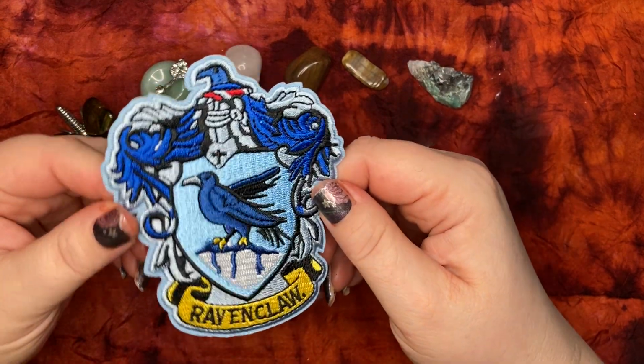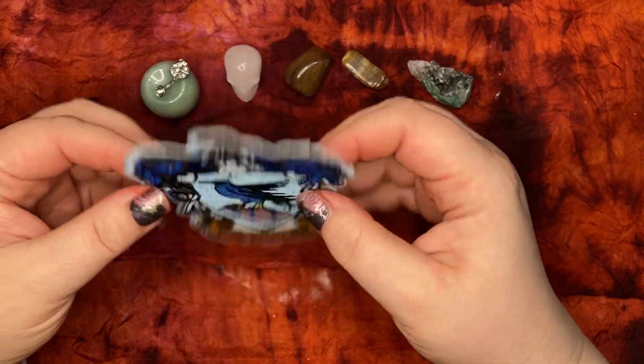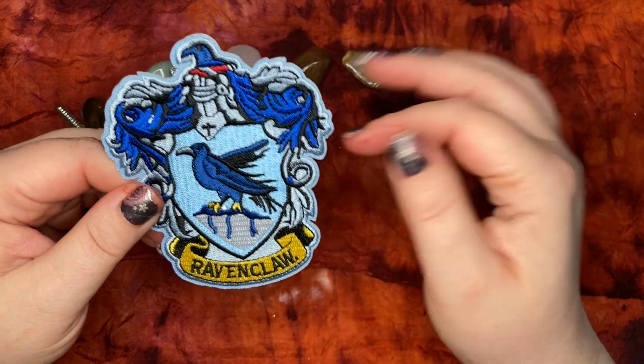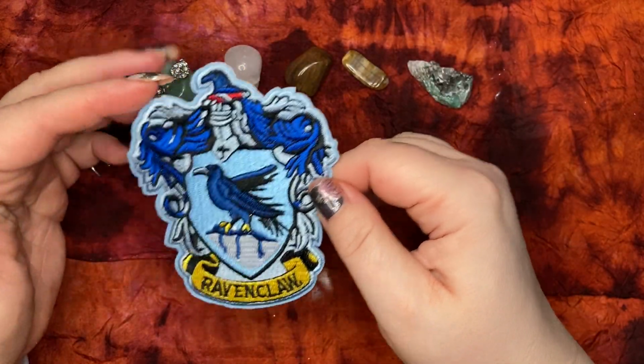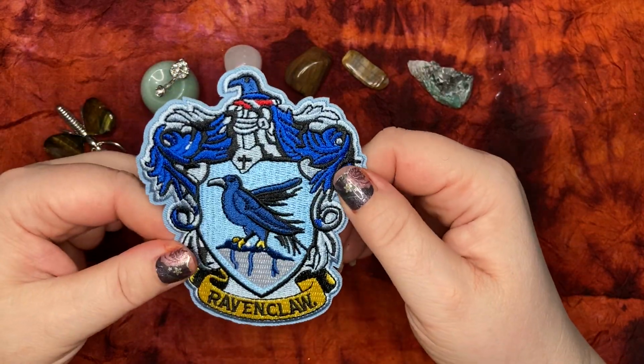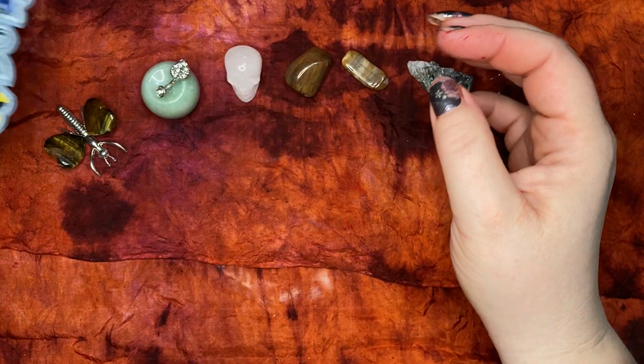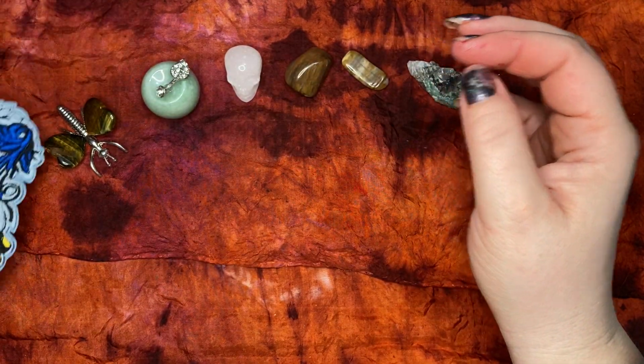So she sent this really cool Ravenclaw patch, and I think it's really awesome, because I love ravens and crows, and so I think it's a really cool patch to have. And thank you so much, Kara. I truly appreciate it. And I'm going to set that right here.